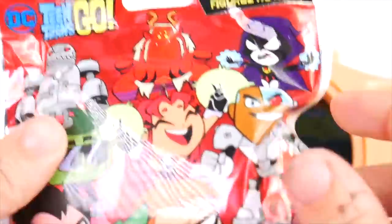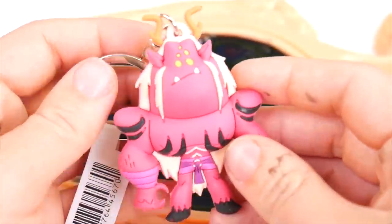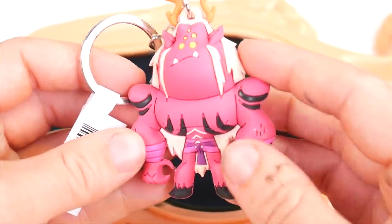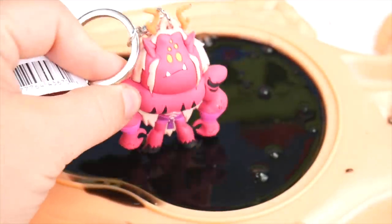Anything else in here? Whoa. Oh, slime belly. Whoa. Let go. Okay, I got it. Oh, Teen Titans Go keychain. Nice. Let's see. Look at this. It's Trigon. Oh my goodness, how many eyes is that? Look at these stripes. Oh, he looks like he might be a bit furry. All right, really cool. Get out of there before the slime gets you. Oh no. Oh, I've got you.